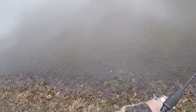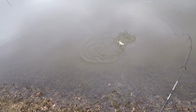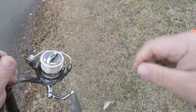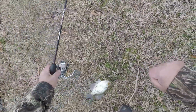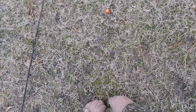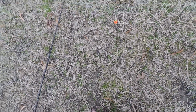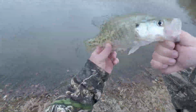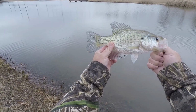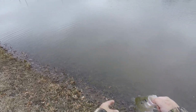All right, boys, we're hooked up right here, in close. Oh, it's a nice little crappie on the Trout Magnet Craw. Check that out. It's a nice little crappie. He was in shallow, right there, just right in here close.